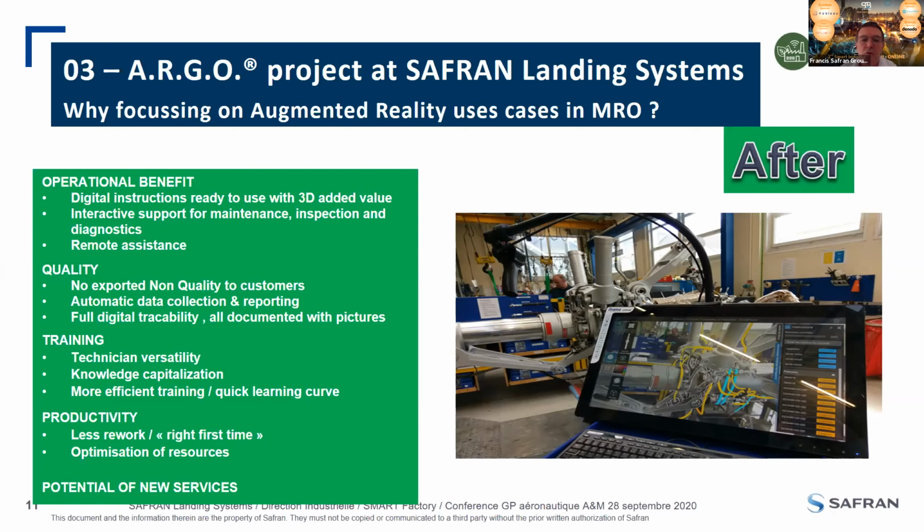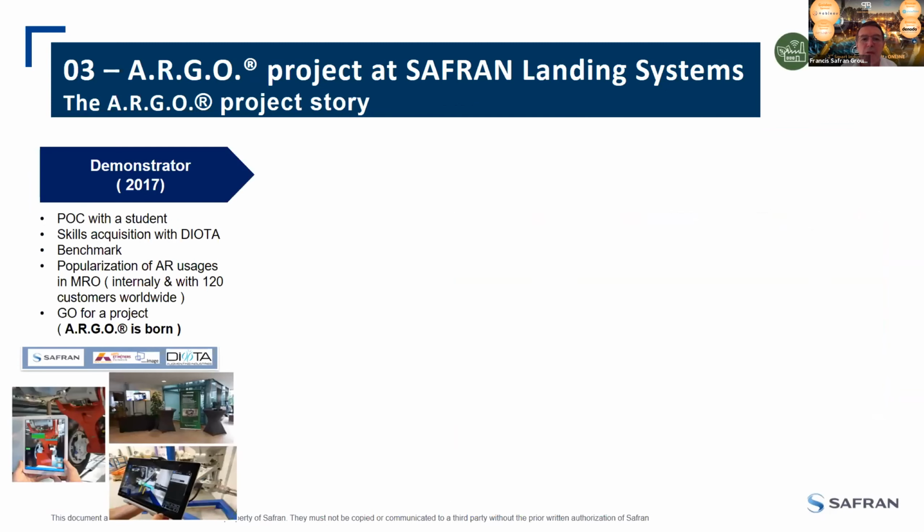to have a more efficient learning curve for new people, but also to maintain the knowledge beyond what is written in the documentation. And of course, behind that, there is productivity, right first time. You have less rework and a better quality of the service as delivered to the customer. So this is the purpose.